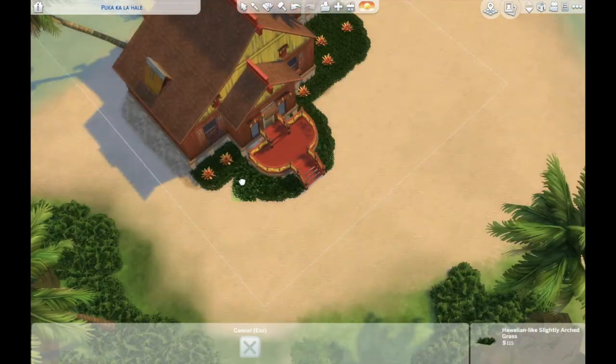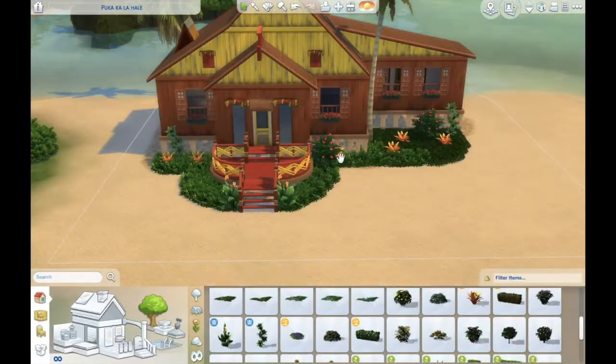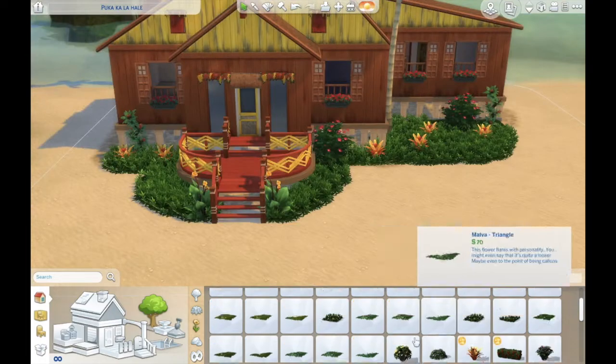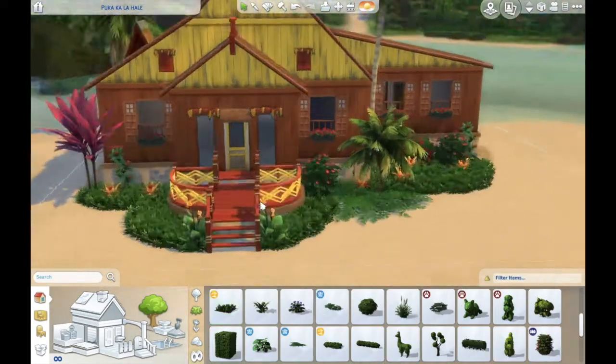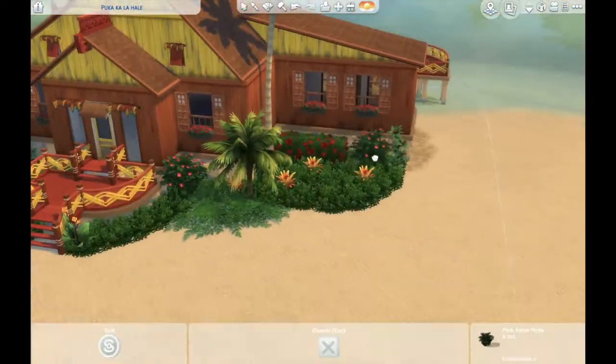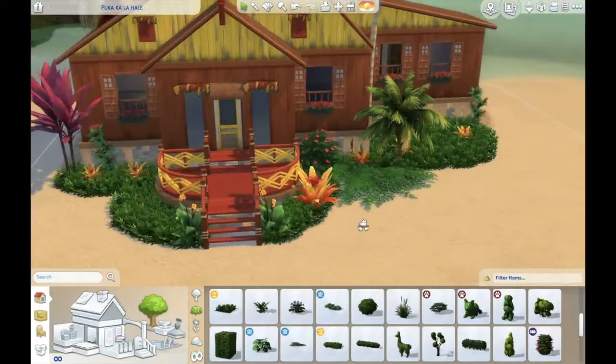The Sims really knows what's up when it comes to giving really good landscaping tools. The time that they must take to put into creating these flowers and plants, I can't even imagine, but it looks like so much fun. I would love to be a part of that and create some things. Maybe one day, we'll see. And these short palm trees, I love those as well.